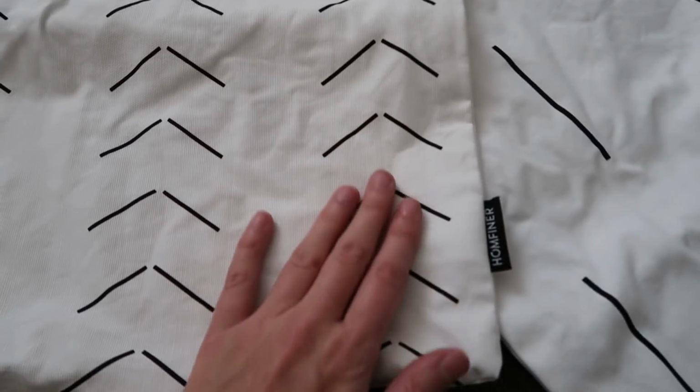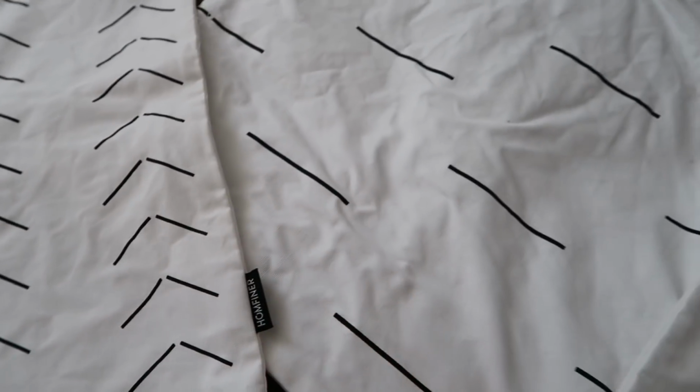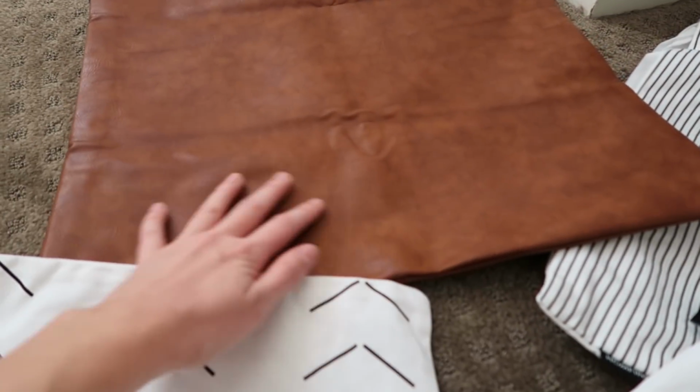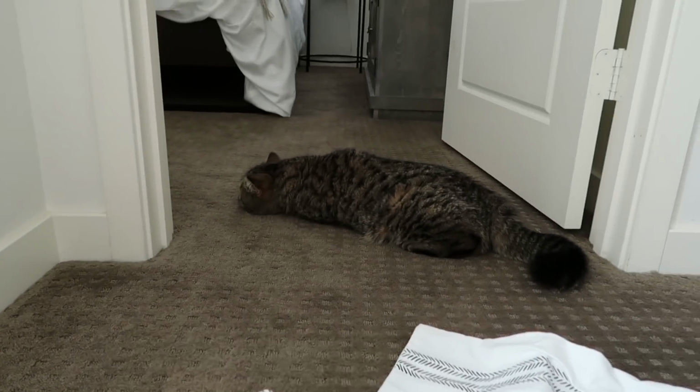It's more of a printed pattern, so it's nothing too real looking, but you still get the same look. I love that they threw in kind of a faux leather here. I don't really know how long this is going to last because the cats really pluck on leather, so we'll see about that. You better not touch it.